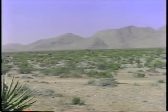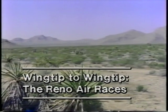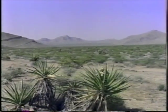Now, let's direct our attention back to the desert, the seemingly boundless Mojave, where the unrelenting rays of the sun are harshly intensified by the still silence. The desert outside Reno, Nevada. Vast, still, silent almost year-round. But for a few days each September, the silence is shattered.